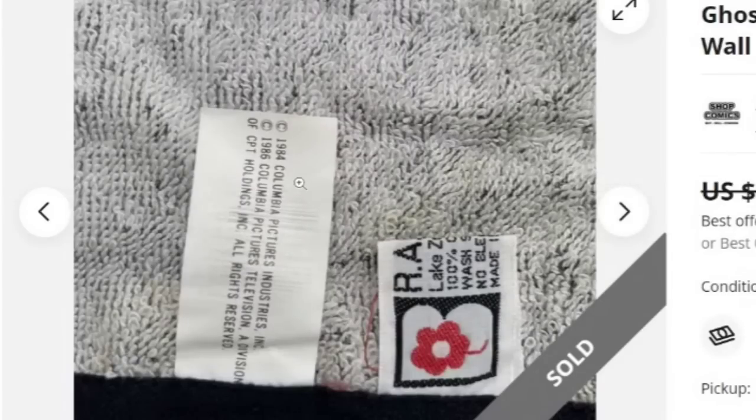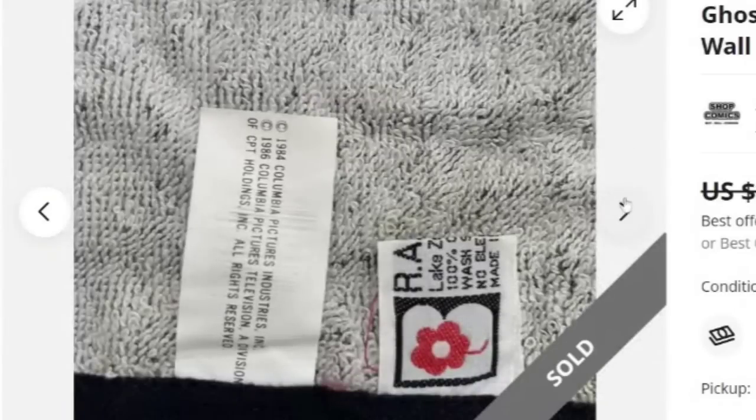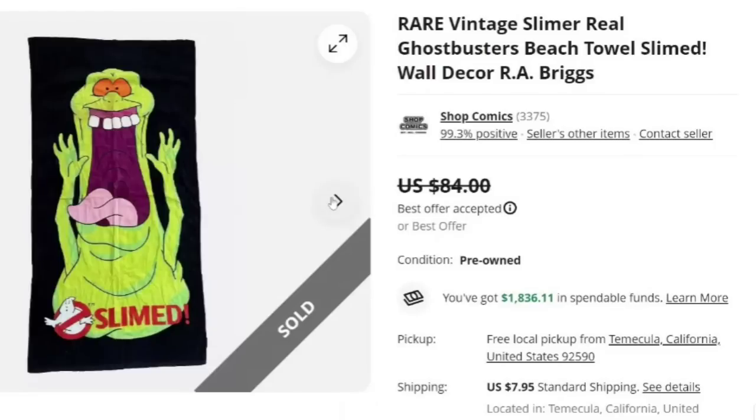Here you can see this one is dated 1984 and 1986. Definitely a vintage piece and really great color still on this. I want you to know, though, they will still sell if they are faded. Do not think they will not, because they will. This one was a great sale at $84, but they did accept a best offer.